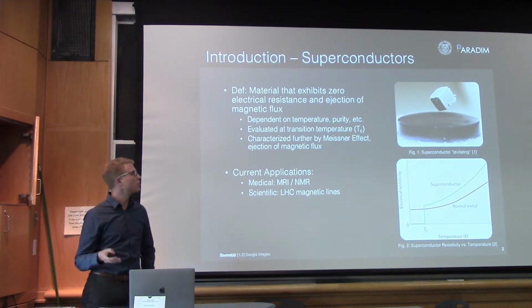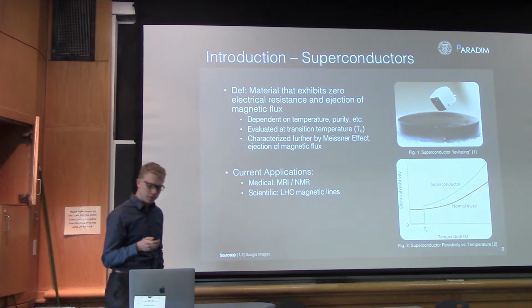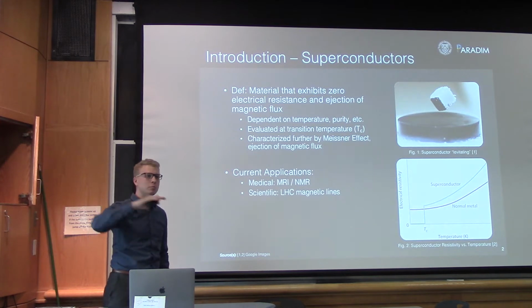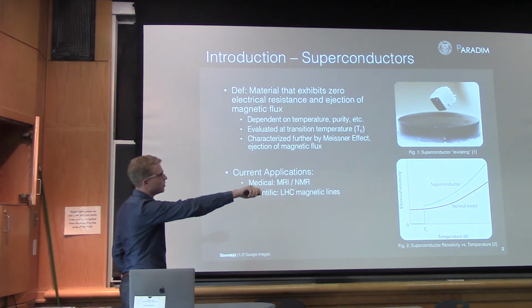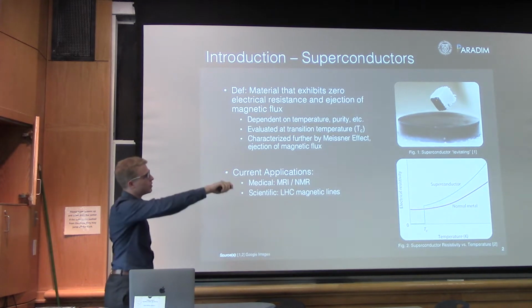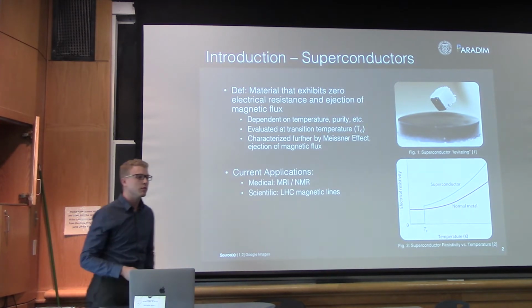These materials are characterized by the temperature, purity, and everything that they operate at, and they're evaluated at a transition temperature. The transition temperature is the temperature at which, if you continue to drop the material's temperature, resistivity will go from some decreasing value all of a sudden down to zero. If you look at this plot of a normal metal versus a superconductor, you can see a normal metal, as you drop temperature, just slowly levels off. Whereas a superconductor hits a point, this TC value, the critical temperature or transition temperature, and that's when it drops to zero resistivity.